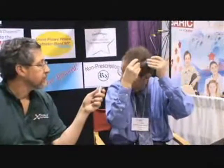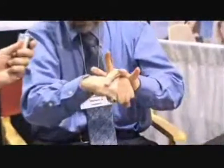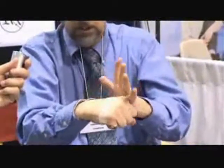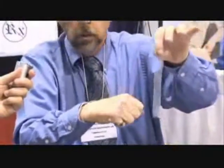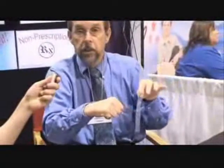It doesn't stick to hair. One of the most impressive things of this is that it does not stick to hair. When you put it on skin, it will prevent slippage. At the same time, it pulls off without pulling the skin off. Wow. So what you have now is a product that doesn't stick to hair, it doesn't stick to skin, and that when it's applied, it can be applied properly.